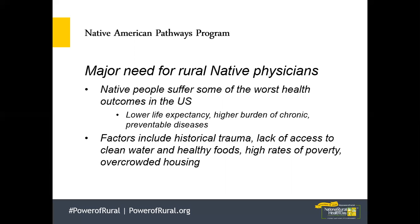So one of the big reasons that there is such a need for rural Native physicians is that Native people suffer some of the worst health outcomes in the nation. One of those is lower life expectancy. On average, Native people generally live about 5.5 years less than their white counterparts, but that also varies by what part of the country you're in. So for example, in Wyoming, Native people on average live about 20 years less than their white counterparts. So that's obviously a pretty big disparity.